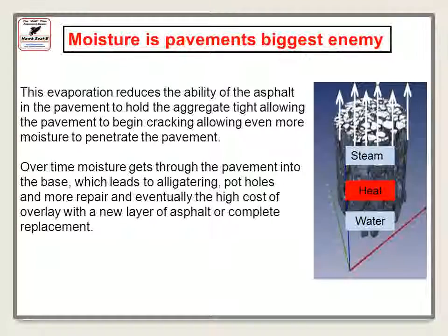This evaporation reduces the ability of the asphalt in the pavement to hold the aggregate tight, allowing the pavement to begin cracking and allowing even more moisture to penetrate the pavement. Over time, the moisture gets through the pavement and into your base, which leads to alligatoring, potholes, and more repair, and eventually the high cost of overlay with a newer layer of asphalt or complete replacement.